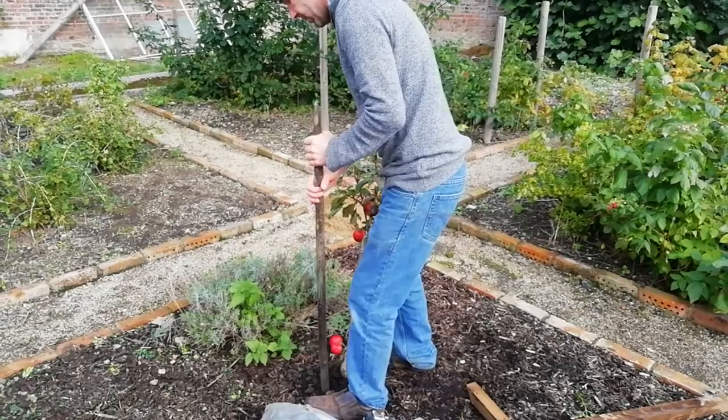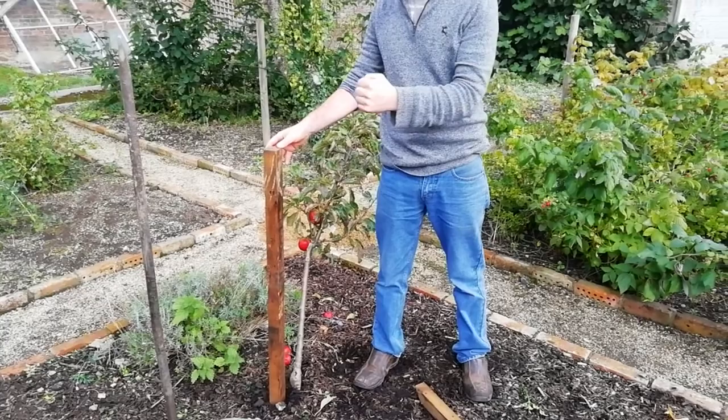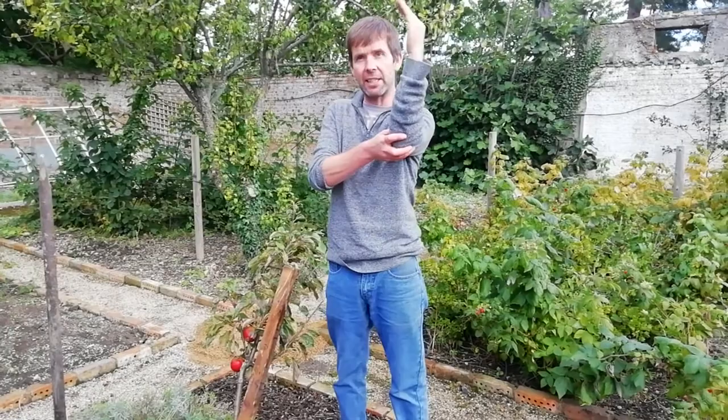Now when I put this stake in, you don't want the stake to be very high. I'm not supporting the top of the tree, I'm supporting the rootstock. I'm holding the rootstock from being blown and rocked in the wind. If this tree keeps getting rocked and the rootstock keeps moving, then it will never establish. The roots have to anchor themselves into the ground, and they can't do that if the tree is constantly moving and rocking the rootstock. So I only want it up about as far as here to hold it in place. If the tree is not straight and it's leaning over, as in the stem is bending like that, then what you need is a bamboo, not a stake.